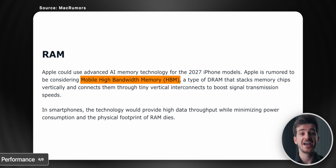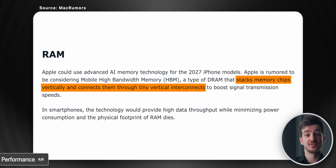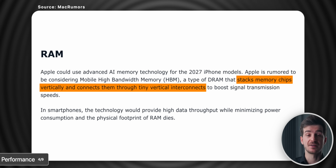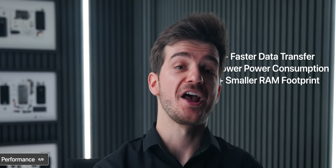As for RAM, Apple is reportedly exploring mobile high bandwidth memory, HBM essentially, a type of DRAM that stacks chips vertically to improve their speed and efficiency. In smartphones, this could deliver faster data transfer, lower power consumption, and also a smaller RAM footprint.